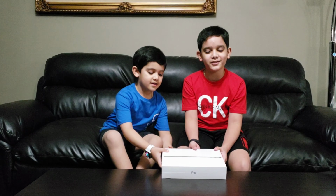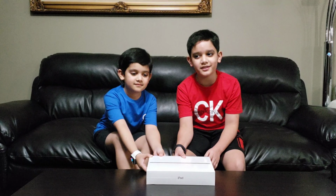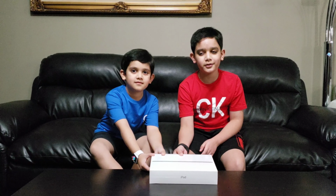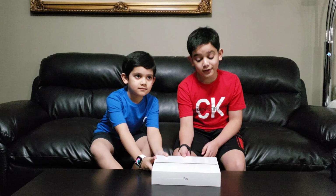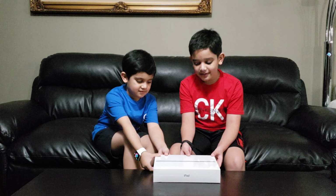And today we're going to be unboxing the iPad 8th generation. Now this came out about 3 months ago, which means it's pretty new in 2020. Now it looks pretty solid. It's very cracked, I think, this iPad.